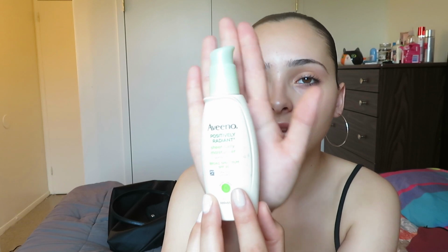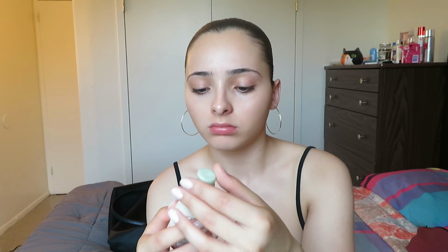And then on to the last pouch. This is my makeup stuff. So this is my Aveeno Positively Radiant Lotion. I use this on my face. I just started using this. I love it. I took it from my mother. Don't tell her. But yeah, I got this from my mom. And it's the Aveeno Positively Radiant Sheer Daily Moisturizer Sunscreen. I was scared to use that at first because I thought it was going to break me out, but it doesn't. So this is good.